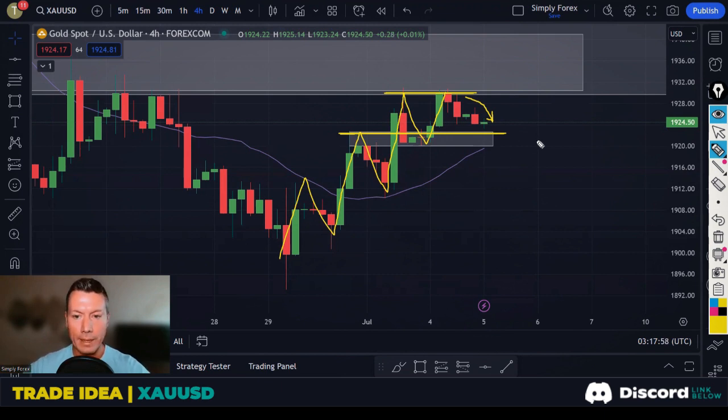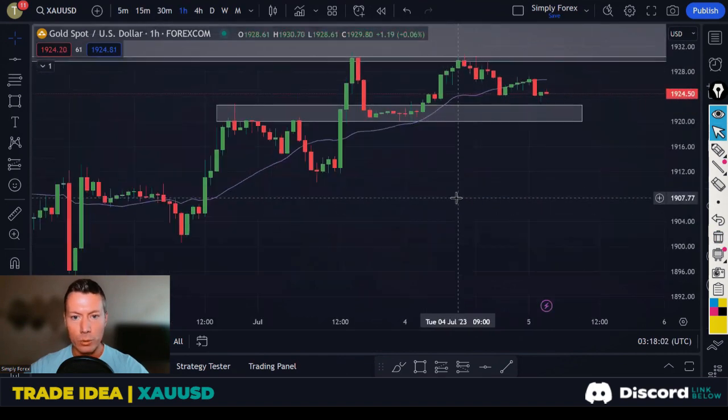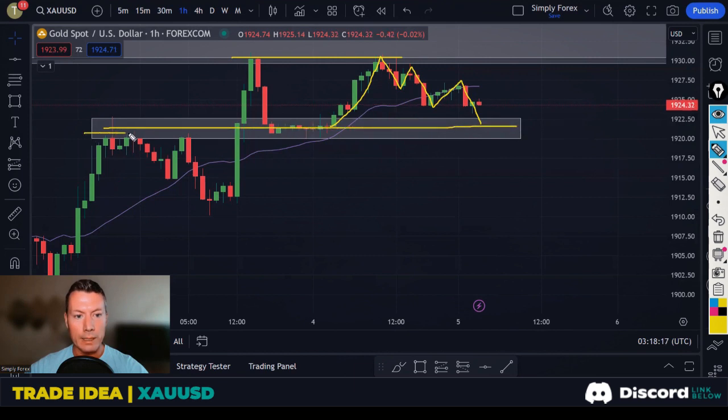If we drop down to the H1, what do we want to see? Again, price is already breaking down. Ever since it hit this last high, price on the H1 has been breaking down. But we have to be wary of this level, because you can see it was an area of resistance, then support. So this is an important area, guys. So how am I going to trade this? A little bit tricky, to be honest.